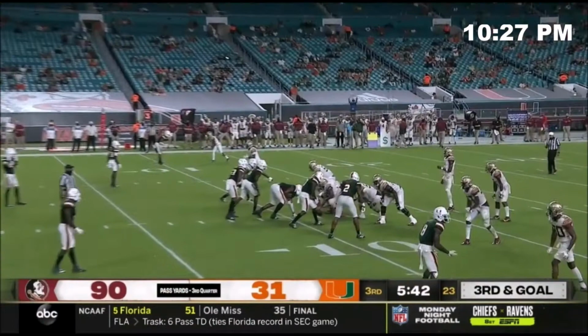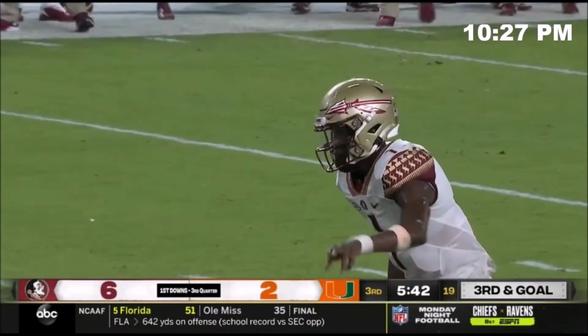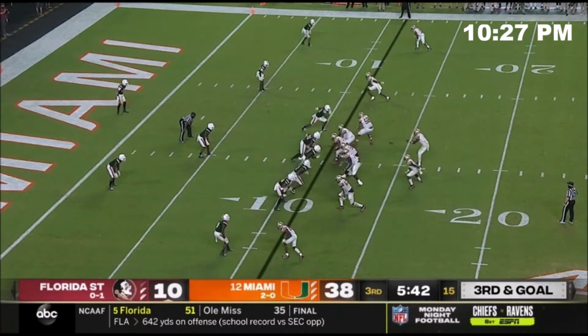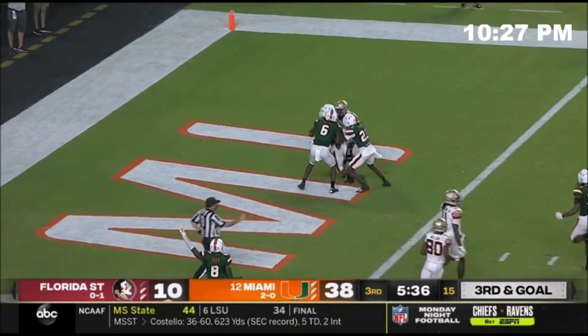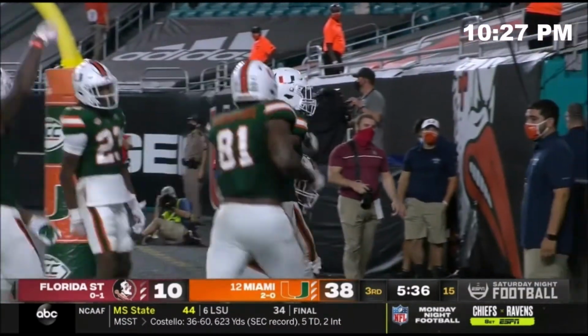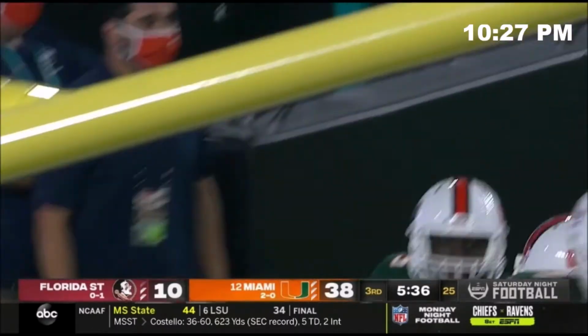Call the timeout. Got to get locked into the small things for James Blackman. He's got to be aware of that. 3rd and goal. They bring pressure. It's picked up. Ball batted in the air, and it's intercepted in the end zone by Al Blades Jr. It was deflected by Bubba Bolden, and Blades will wear the turnover chain.